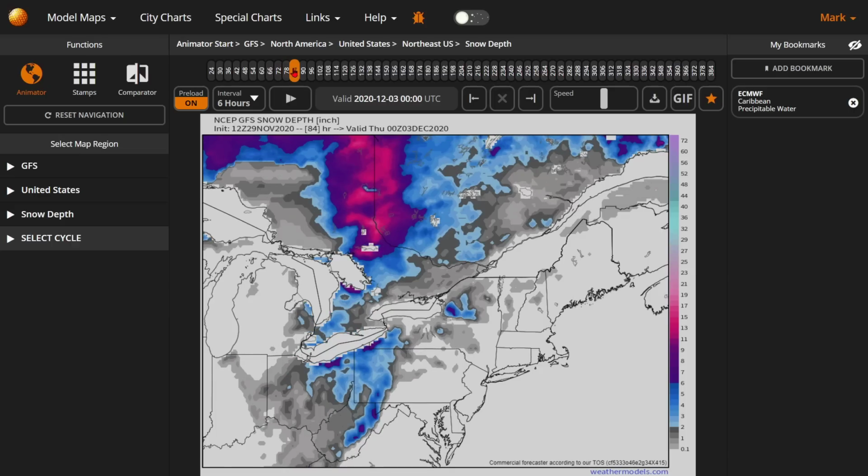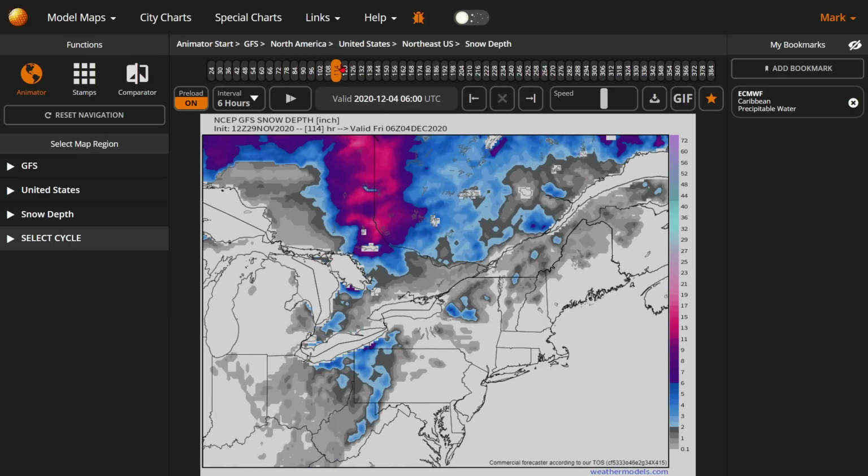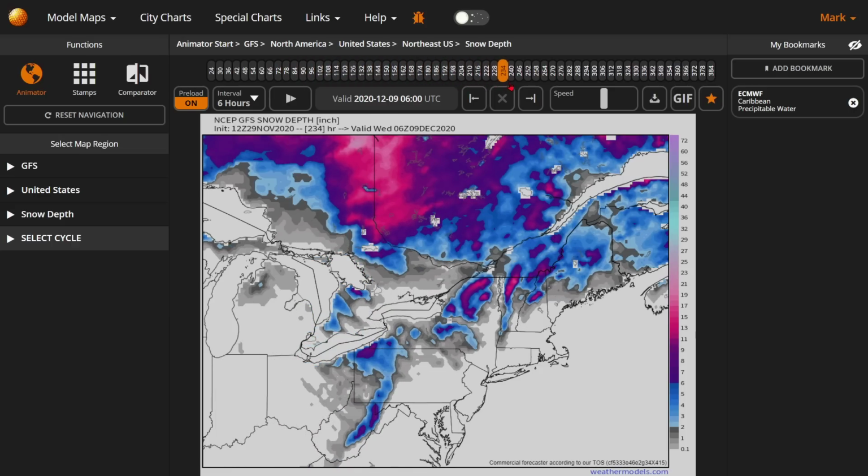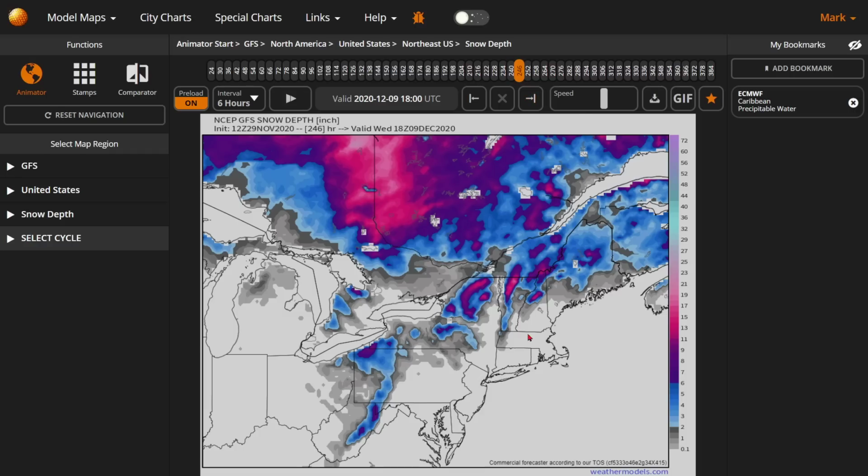But as you go through that system and it moves to the northeast, it starts melting. And then the second one comes. And you can see where that one's going to hit. It's round about the same areas, except real heavy in New York and Vermont. But it still hits West Virginia, still hits Pennsylvania.